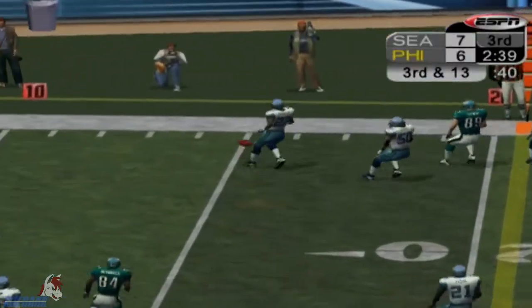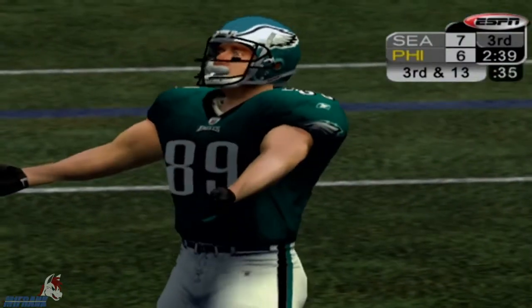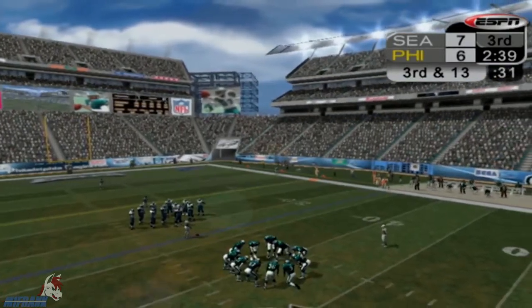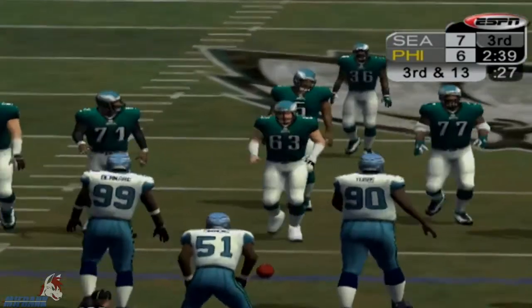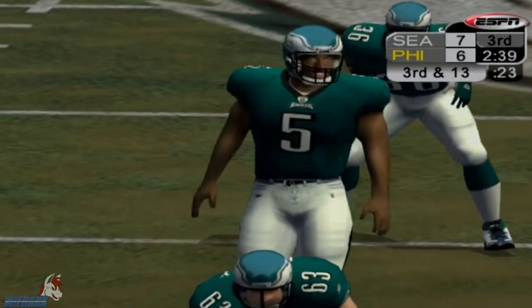McNabb throws a heater right sideline and it falls incomplete. Chad Lewis was the intended receiver. Chad Lewis had a chance for a mid-range completion back there, but he just couldn't connect. No catch. Not much success to be had on the right side for this passing game, Peter. They have been off over there. Yeah, I'd go somewhere else if I were there.